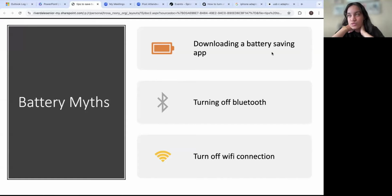Another thing is turning off Bluetooth. You may have heard before that you have to turn off Bluetooth because Bluetooth is going to constantly drain the battery. If you heard my Bluetooth class, then you probably have more understanding of it. Bluetooth is a way to connect one device to another. If I wanted to connect my iPhone to my headphones, I would use Bluetooth. If I want to connect my phone to the printer, that's using Bluetooth. If I want to connect my phone to Alexa or to a speaker, that's using Bluetooth. And Bluetooth is short radio waves, a short signal that after a certain amount of distance, the connection turns off.